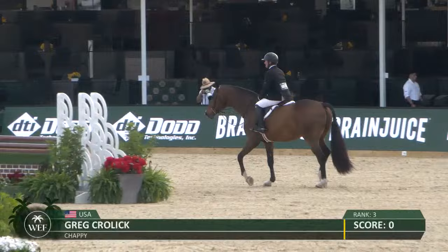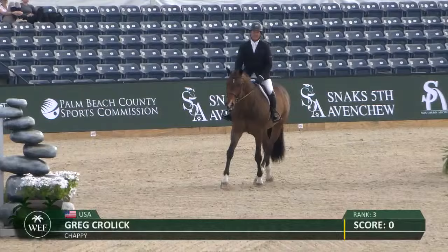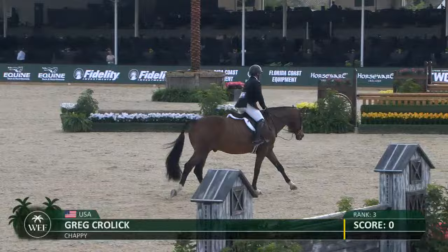Next we have Greg Krolik aboard Chappie, and he is definitely one of my favorites. I love this horse. This is just such a, again, a veteran, amazing, scopey horse, tries to win. Greg competes with him in the high performance in the derbies, and he's won a number of them. He's such a character, so cute. He's a steady money winner, too, a steady earner for him.